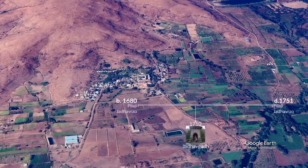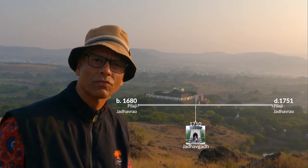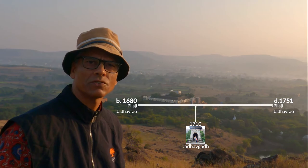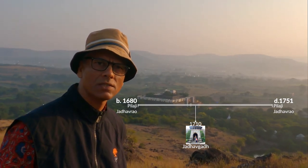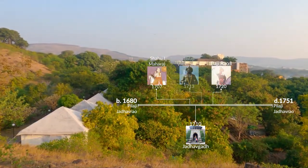Jadhavgadh was constructed in 1710. So that down there is Jadhavgadh Fort. As you can see, it was built in an area which is easily accessible. It was the residence of Pilaji Jadhav Rao, a trusted Maratha Sobedar.